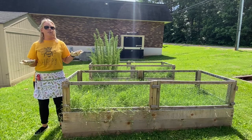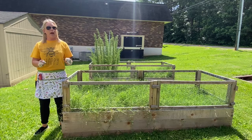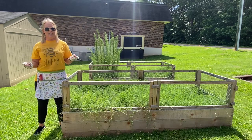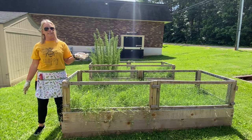So you want to make sure, if you do this method, that your material is overlapping and secured tightly to the ground so that the weeds won't creep up around the edges and begin to emerge again. And this material can be left on the ground for up to one full growing season, depending on how bad your weeds are.